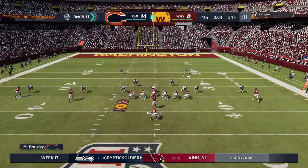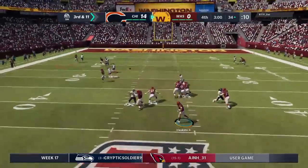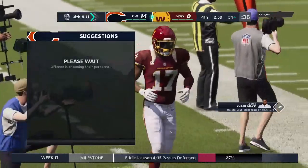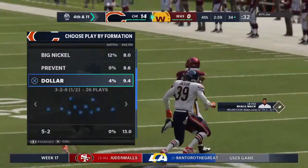This is 3rd and long. Here's Haskins out of the gun. And that will be incomplete. It's been clear in this matchup which side has been the more physical one. It's been this defense. And here's another example on that last play.